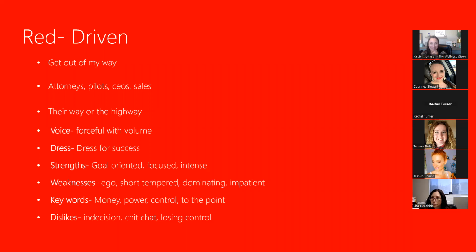All right, red. Who is red on this Zoom? Because red has a lot of low functioning attributes to it. But when you can turn those into high functioning and not come across as a get out of my way, or the highway type person, and sprinkle in some of that yellow, it can be a very powerful color to be.